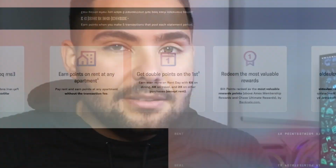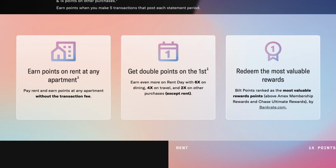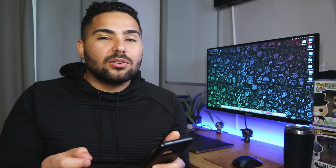Now, let's dive a little deeper on these points. You can earn points by paying your rent in any apartment that you live. It doesn't have to be a giant apartment complex. You can literally pay your landlord from which you rent your house from.